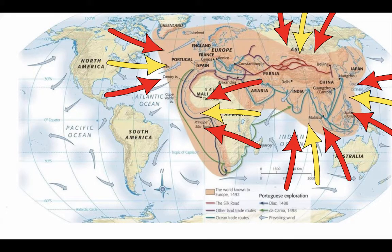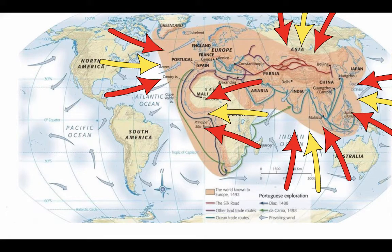That stuff in the pink or orange is what Europeans knew about the world in 1492.